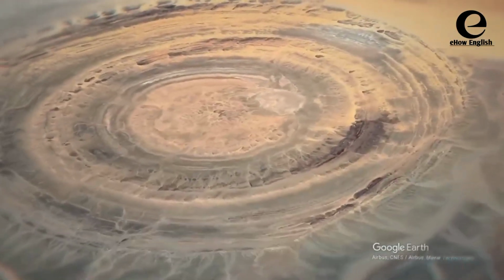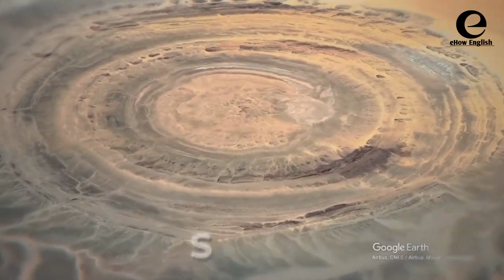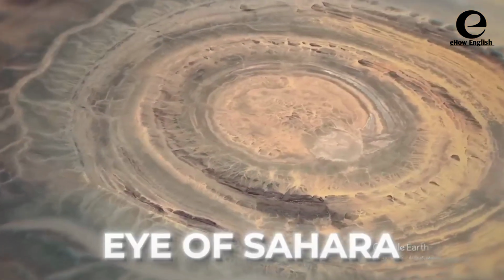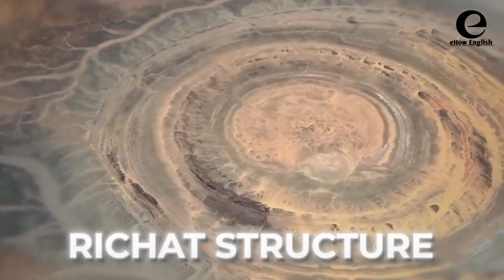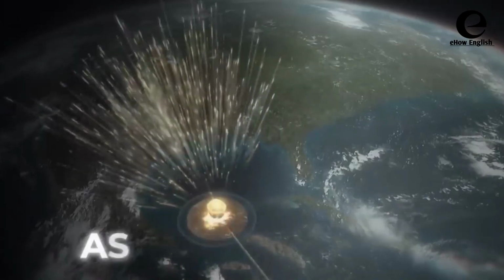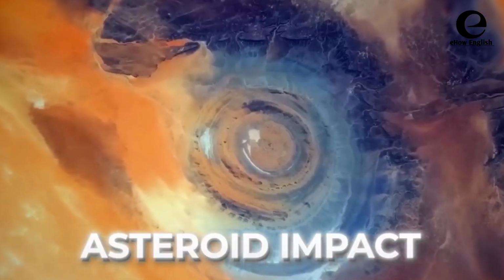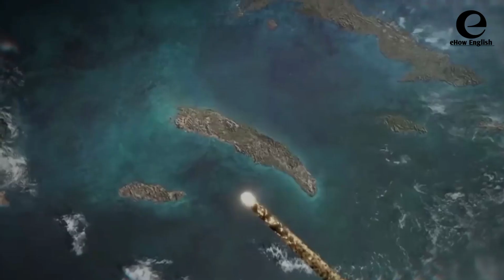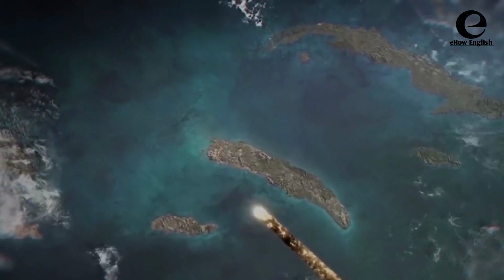Such a large, unique, and mysterious structure can only be seen from space, and it is known as the Eye of Sahara, or the Richat structure. Here you must be thinking that this is a sign of a very large asteroid impact, but in reality, it is not. Scientists have not yet found evidence of any asteroid impact here.